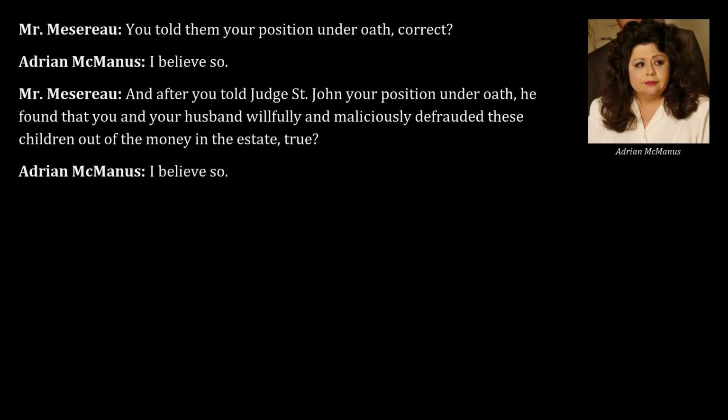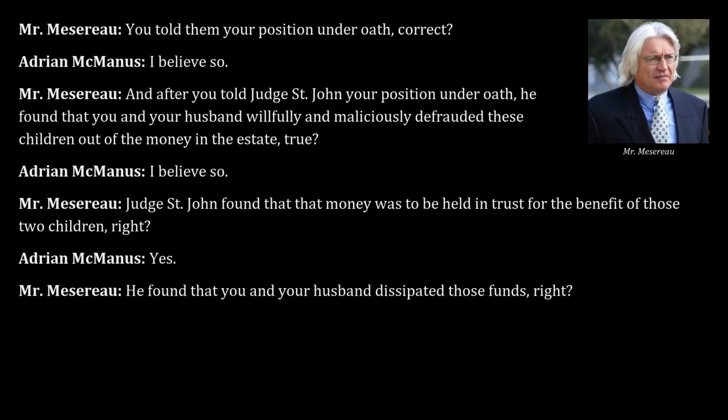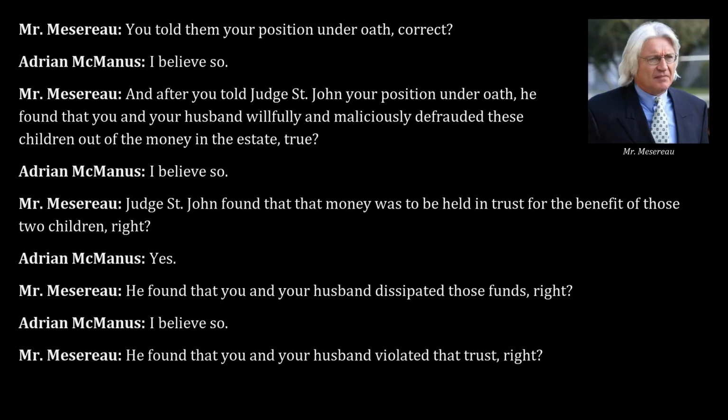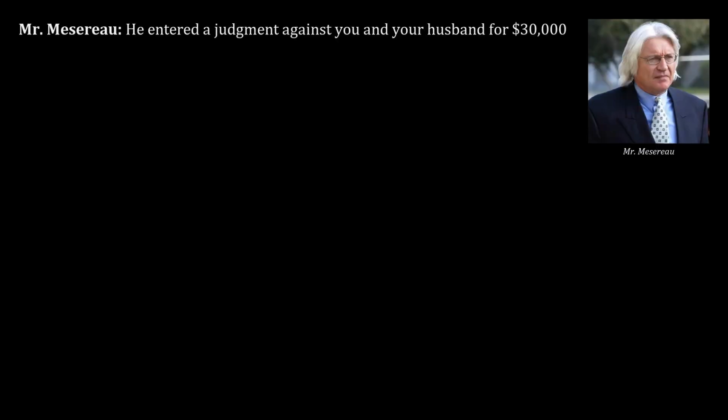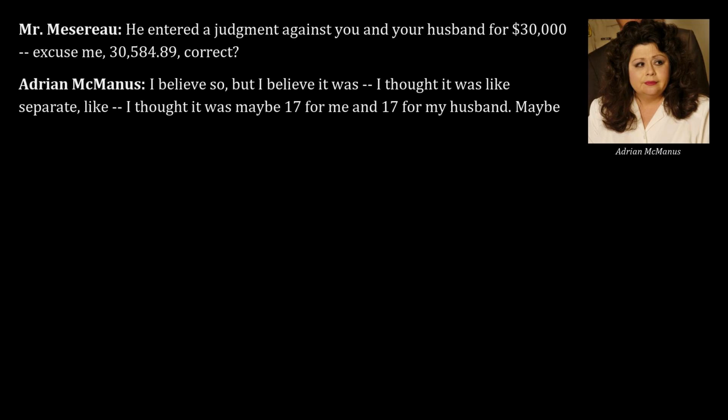I believe so. Judge St. John found that that money was to be held in trust for the benefit of those 2 children, right? Yes. He found that you and your husband dissipated those funds, right? I believe so. He found that you violated that trust, right? I believe so. He entered a judgment against you and your husband for $30,000. Excuse me, $30,584.89, correct? I believe so, but I thought it was separate, maybe 17 for me and 17 for my husband. Maybe that's right, what you have there.